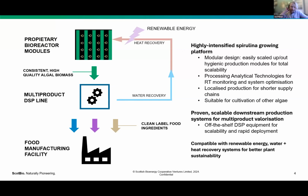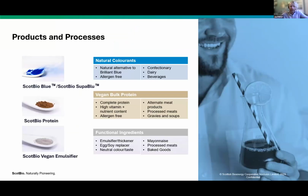As I said, another advantage is our DSP line, which has been scaled and tested and uses fairly standard food manufacturing equipment to aid rapid deployment as well. And we've developed the plant with sustainability in mind, and throughout the next months and few years, we'll be introducing a number of features to help minimize our carbon and water footprints. And so the three product lines that we're launching are natural products.